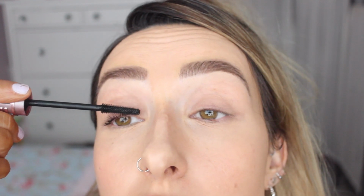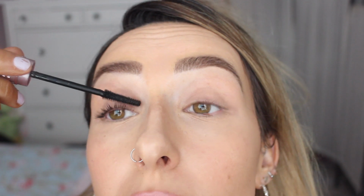Okay, so let's take the wiggly wand, and I'm just going to coat this eye first. I'm just going to do what I normally do and bring the wand from the base to the tip of my lashes. Oh my god, it's doing something. I'm sorry I'm tilting my head back, but it's very hard to see when I'm face on, so you can see a little bit better when I move my head back.